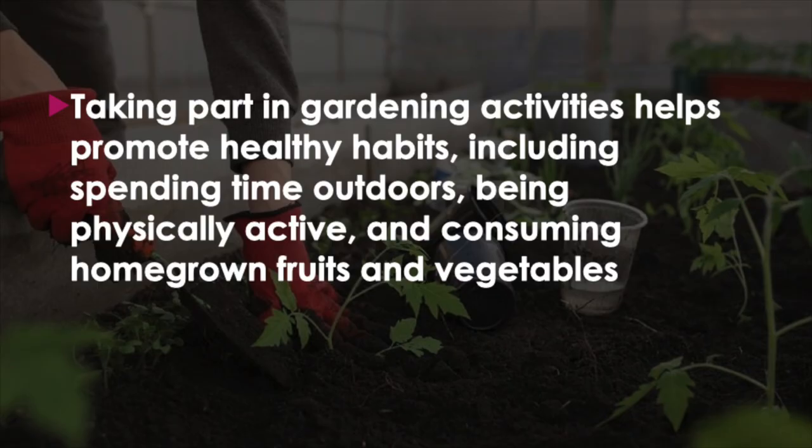And of course, taking part in gardening activities helps promote healthy habits, including spending time outdoors, being physically active, and consuming homegrown fruits and vegetables. Because I don't know about everyone here, but it tastes so much better, tomato does, especially cucumbers, which I have a couple of in my bag to take home.